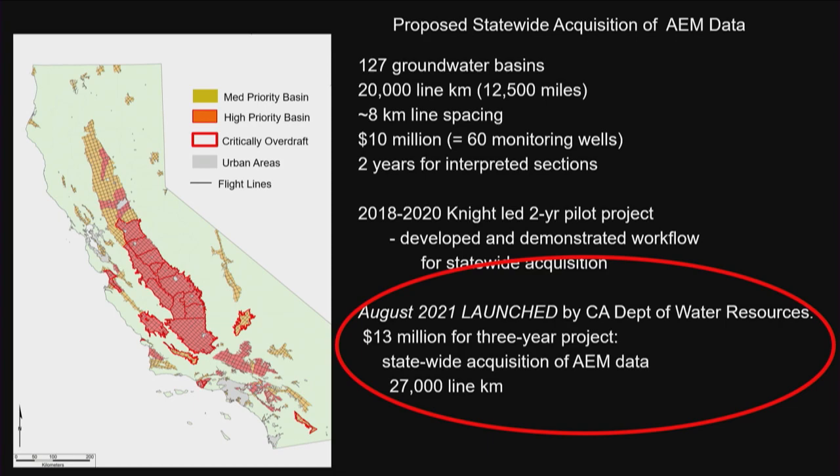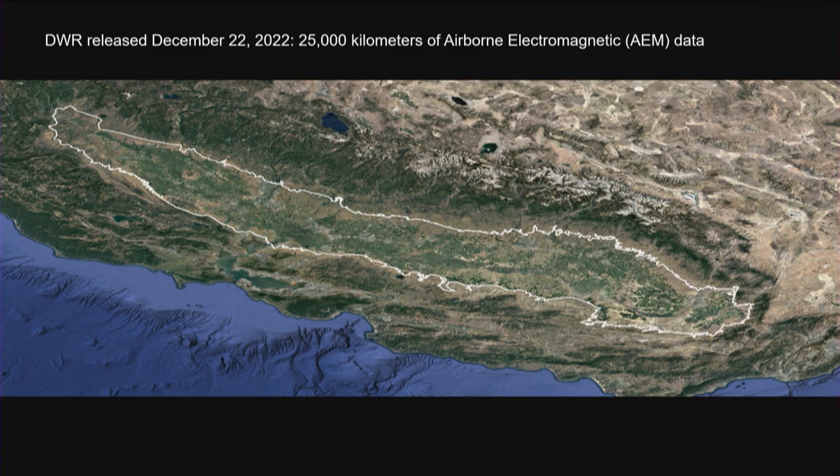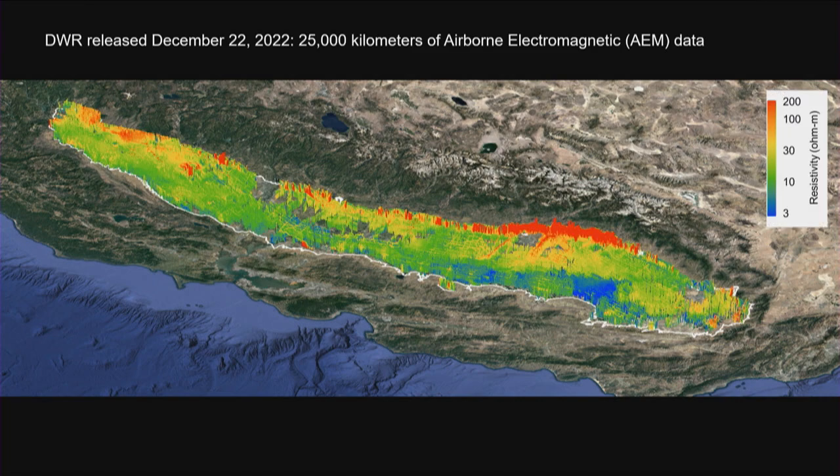They have spent $13 million. They've acquired 27,000 kilometers of data. And December 22nd last year, they released the data in the Central Valley. Look, isn't this phenomenal? So these are the flight lines, all the flight lines and all the fence diagrams.